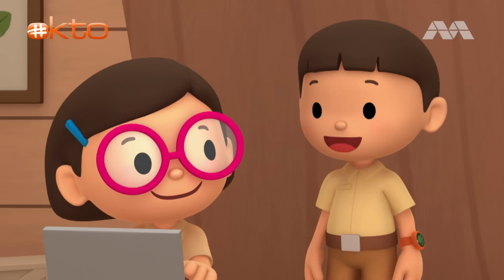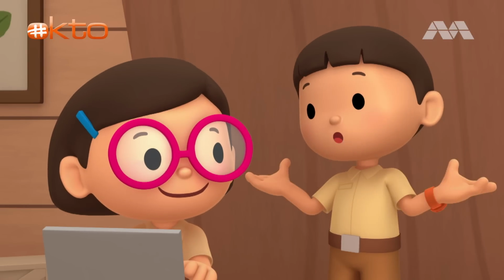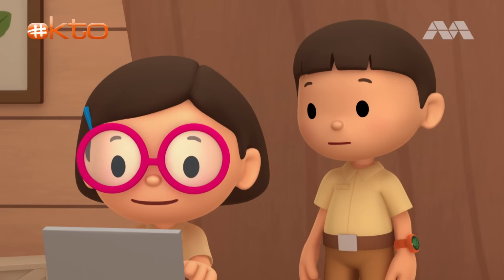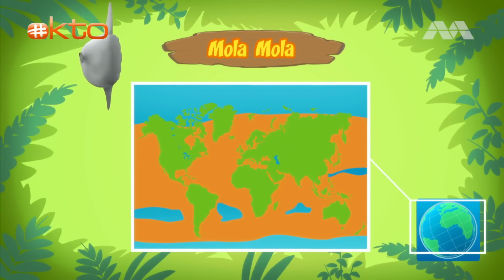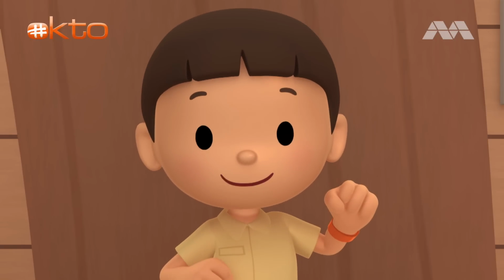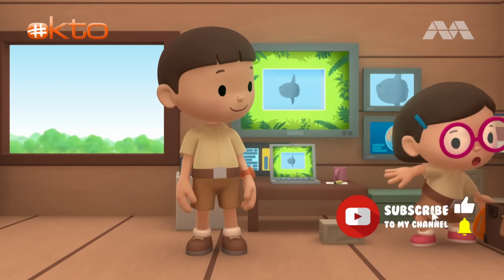Wow, that's amazing! But Ranger Rocky wants us to bring it back to its natural home. So where is that? Well, the mola is also called the ocean sunfish because it lives in temperate and tropical waters of every ocean in the world. We have to bring this mola back to its home in the tropical waters. Come and join us. That's a great idea, Leo. See you downstairs.